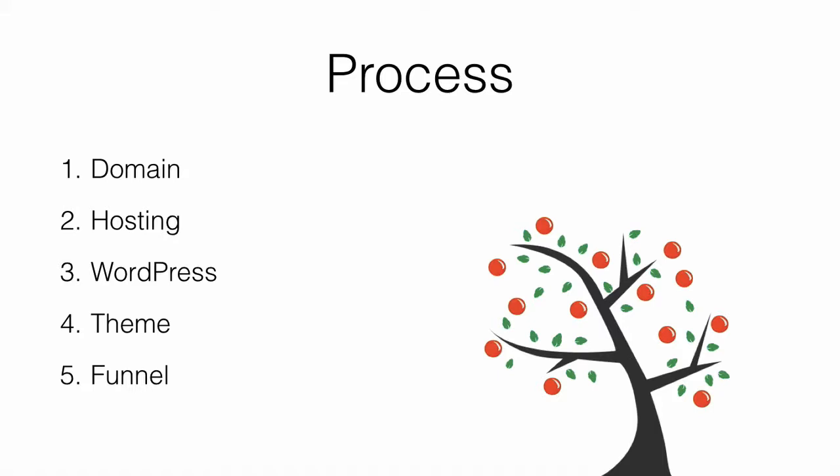Right, so that's the process. Register a domain, set up hosting, set up WordPress, install your theme, configure WordPress, and then set up some kind of funnel that enables your visitors to become customers.